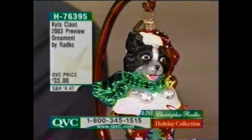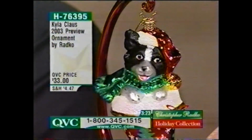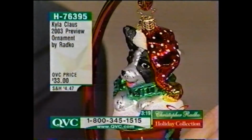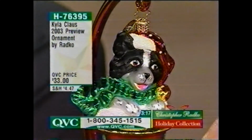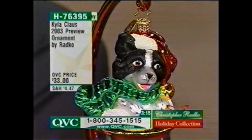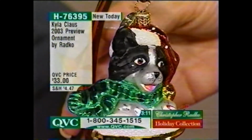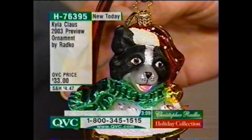And this is, ladies and gentlemen, my dog. I have a border collie. She's celebrating her birthday in one week. She's going to be a year old. Her name is Kyla, which is Scottish for lovely to look at. And she is more than lovely to look at. I love, love, love my dog.